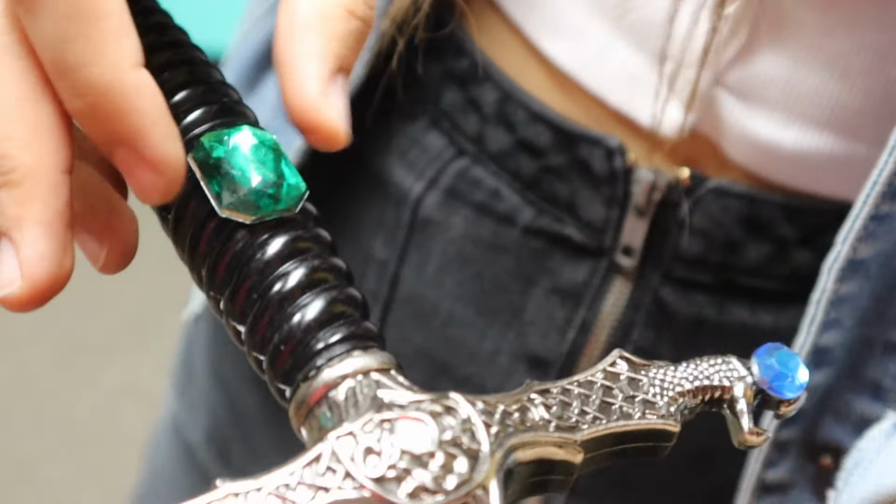Whoa, it almost looks like it's glowing. I know. Look at it. Okay, so this is the last one. What do we think is gonna happen when we put it down?